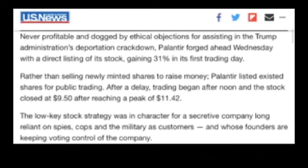Okay, it's another one of those CIA seed money companies that's never profitable and yet somehow never goes under, just like the voting machine companies. Somehow this company has never been profitable and it's supposedly hated by the trading community, and yet it gained 31% on its opening trading day. So you have a never profitable company that gained 31% on its first trading day. Now, why would you be investing in an unprofitable company like that?